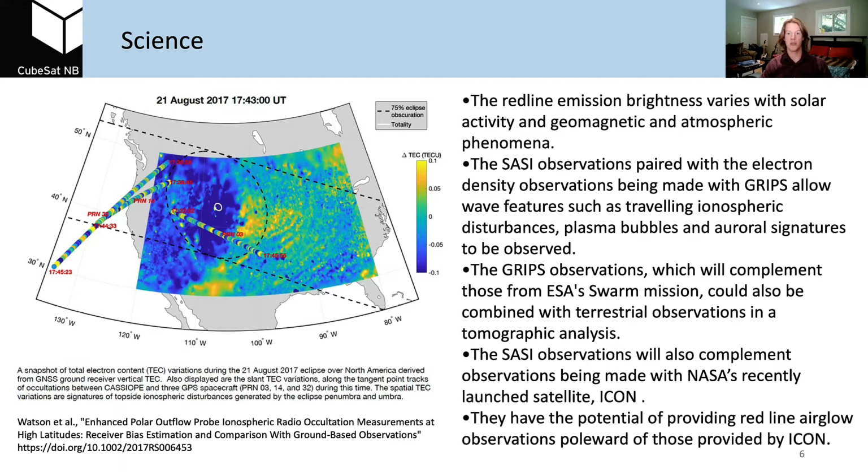The GRIPS data will be very complementary to that of the European Space Agency's SWARM mission, and it can also be combined with terrestrial observations in a tomographic analysis. And SASI's observations will also complement observations made by NASA's recent satellite, the ICON satellite. SASI itself actually has the potential to provide redline airglow observations poleward of those provided by ICON as well.